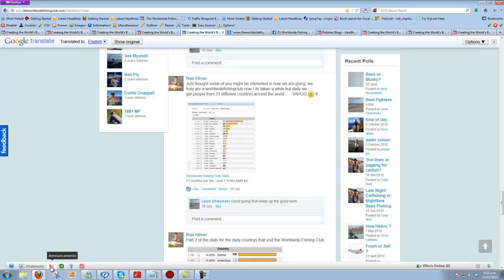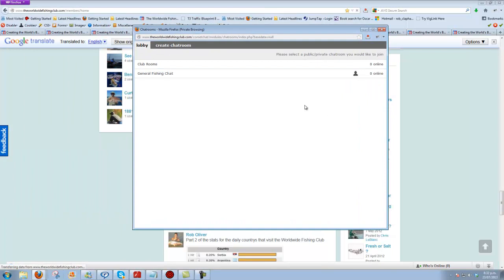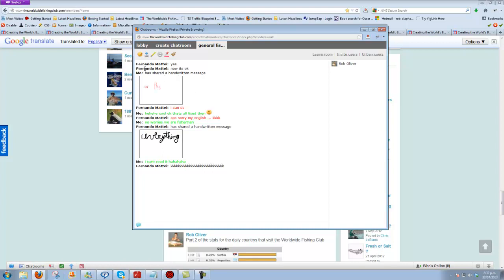There's chat rooms. This is more up to you guys to create chat rooms. To do so, you just click create chat room, choose a name, and then choose whether you want it to be a public room, a password protected room, or an invite only room. Now you can pop this out into the middle of the page, so it gives you more freedom. If you click that, it takes you into the chat room, and you can see I tested a little while ago with somebody, and this is probably where you can play the games, etc. But anyway, more on that as we go along.